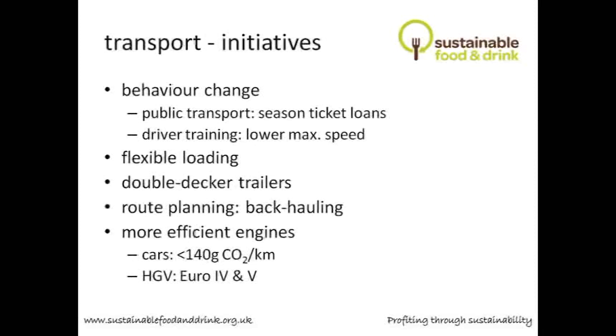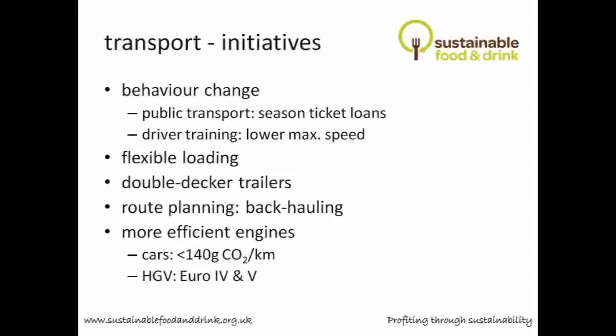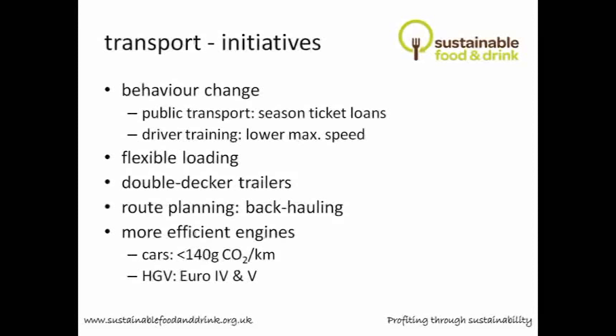They are investing in flexible loading, and this is where vehicles delivering perishable items have void space, and that space is filled with non-perishable items, so that the vehicles are always full. And the idea is, in essence, better vehicle utilization. They're also, pretty much everyone's looking at double-decker trailers.